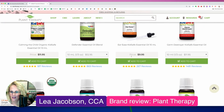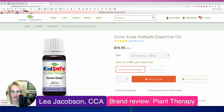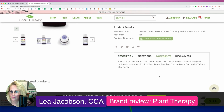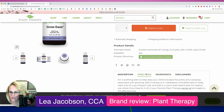So let's take a look at, let's see, Grow Ease. I think I did this one recently on my blends safety files. Ingredients: juniper, rosalina, black spruce, and blue tansy. So is this for like growing pains? I can think of other essential oils that would be best for pains. Let's see what their directions are.